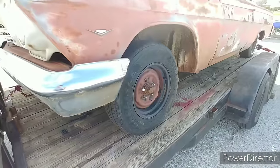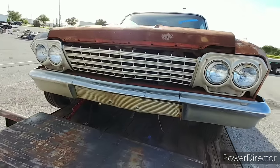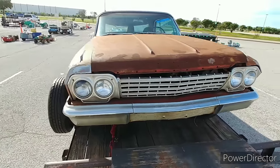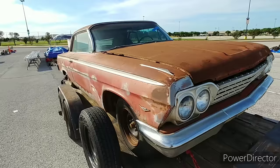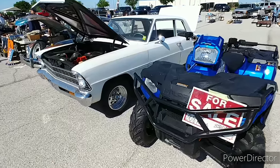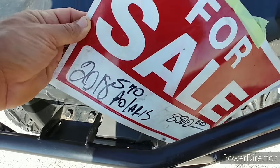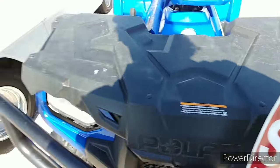It doesn't have a drivetrain. But I just thought I'd add it on. Somebody might ask what they want for it.